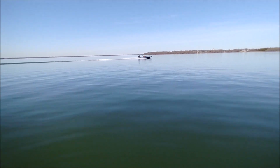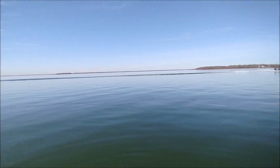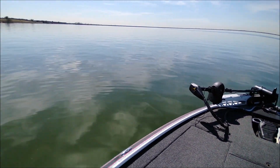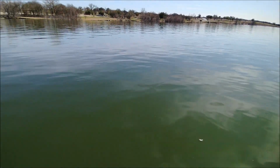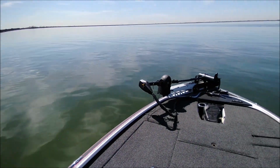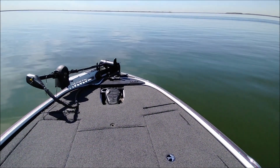There goes a good looking skeeter. Man, I wished I'd brought my fishing pole and tackle today because this lake is full from all the rain. It is just a mouth-watering day.